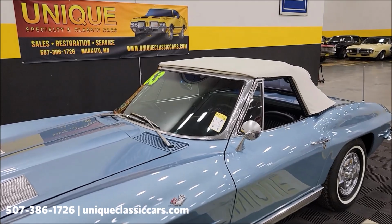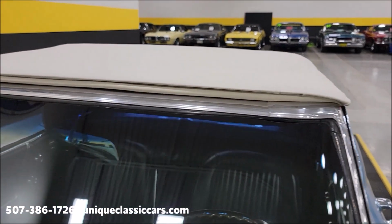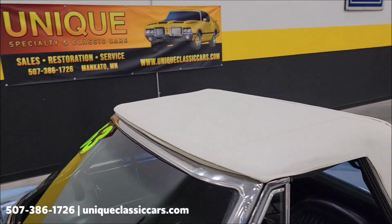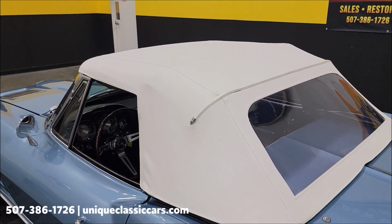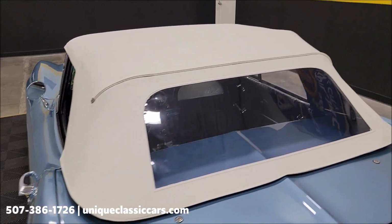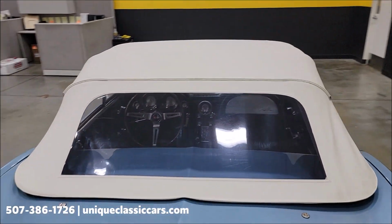And here it is with the top up. Let's see, it fits nicely above the windshield. Of course, manual top, very easy to put up. Matter of a minute or two, max. And as you can see, free of rips, tears, holes, rear window nice and clear.